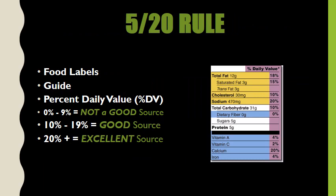All right, it's time to dive into the 5-20 rule. Ladies and gentlemen, 23% Nation, the 5-20 rule is all about food labels. Yes, as a matter of fact, the 5-20 rule helps us to not only read food labels, but it also helps us to understand food labels. Ultimately, the 5-20 rule is a guide. It's a guide that lets us know whether or not a food or beverage item is a good source or not a good source of any particular nutrient.